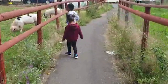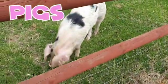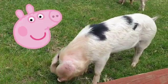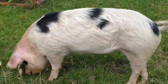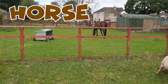What's the first animal we found? Yeah, found pigs. You found pigs? They look like Peppa Pig. Did they? Let's have a look. Hello, Mr. Pig. That's a horse. And on the map, there's a horse over there. Yes, there is. Just go in. Can we feed them? I don't think we're allowed.